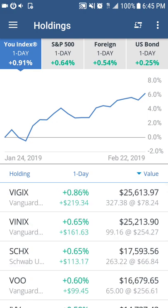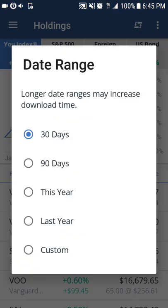So these are my top 4 holdings. And within the holdings feature, you can see how it compares to the S&P 500, the foreign markets, and US bond markets. And you can also get a visual chart comparison of your portfolio within these benchmarks. Right now, I have the date range set to 30 days, but you can also configure to 90 days, 1 year, or custom range.